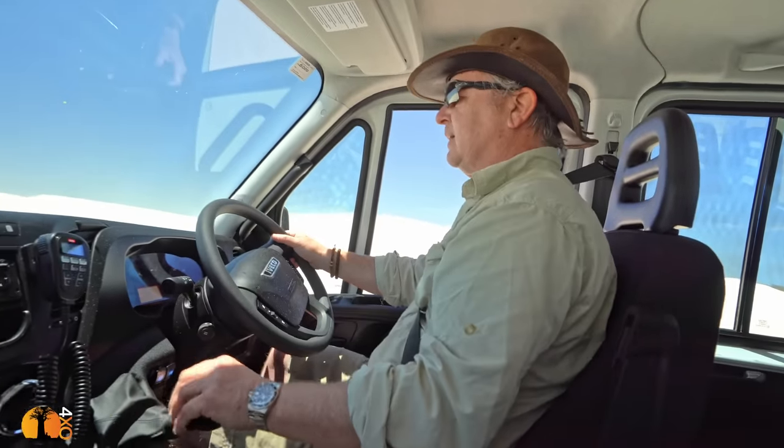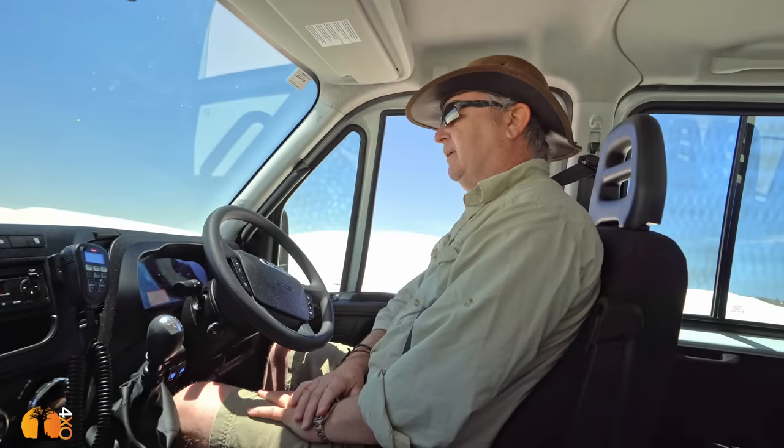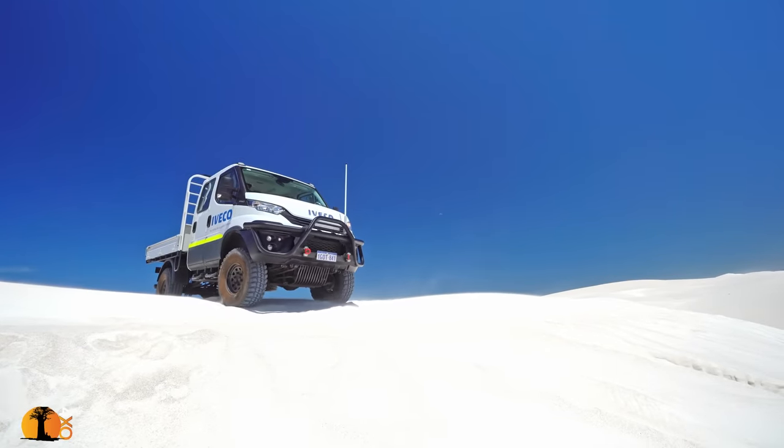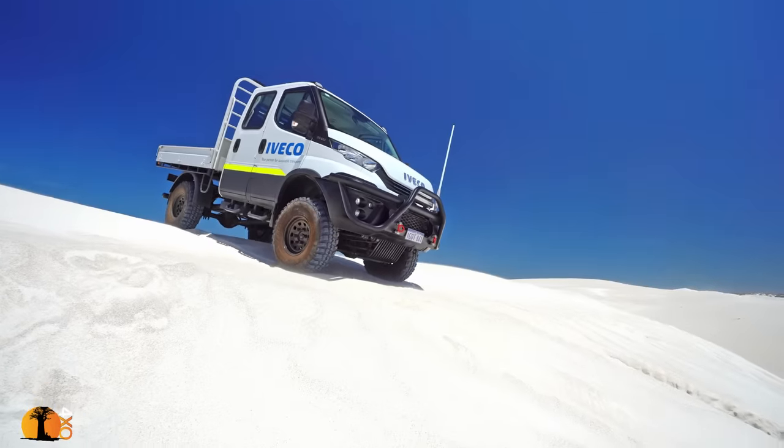Okay, so actually, if I go down this slope in low first, it'll probably stop. Where's it going to stop? That's low first. Have a cup of tea. I know, let's have a game of table tennis. There's almost enough space in here to have a game of table tennis. Low first.